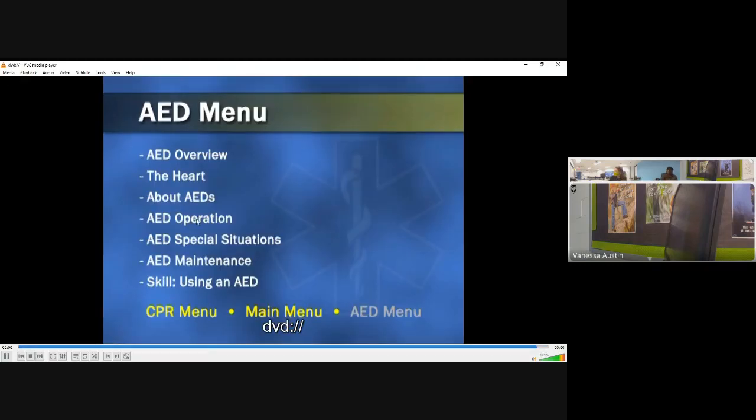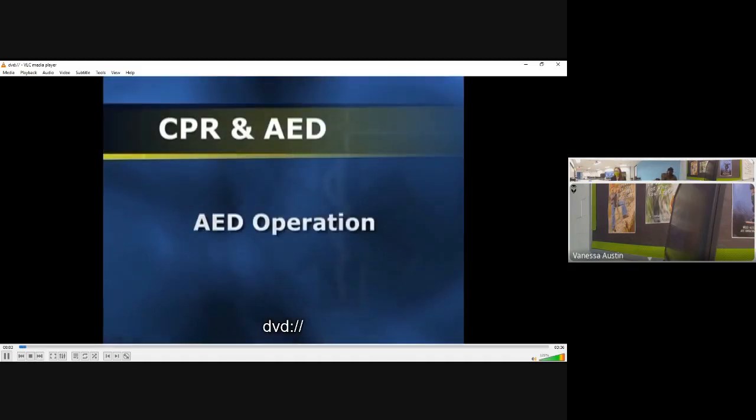Please wait. AEDs are simple to operate. With voice prompts as a guide, using an AED is easy.